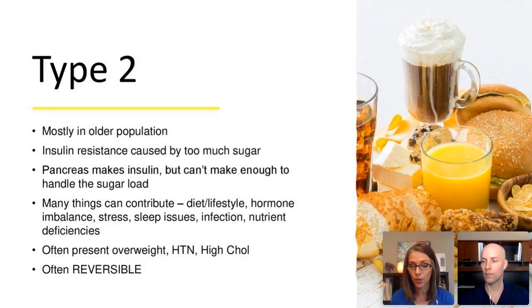And generally, type 2 diabetes used to be known as adult onset diabetes, because we see this more diagnosed in the older population. But because this is a lifestyle related disease, diet, activity, exercise levels, things like that, we are actually seeing it more and more in children. It's not uncommon now to find an 8-year-old or a 10-year-old to be diagnosed with type 2 diabetes. So the pancreas does make insulin. That's the main difference between type 2 and type 1. But you just can't make enough to handle the enormous amount of blood sugar.